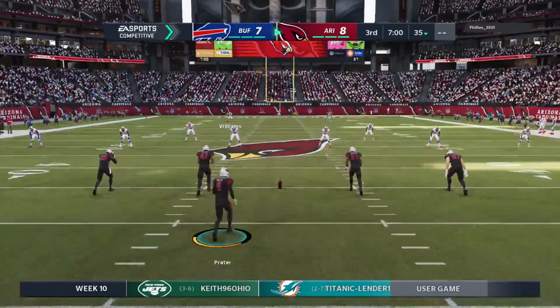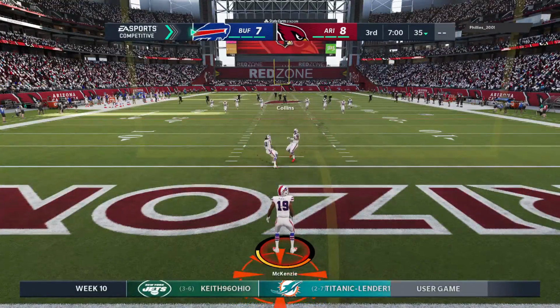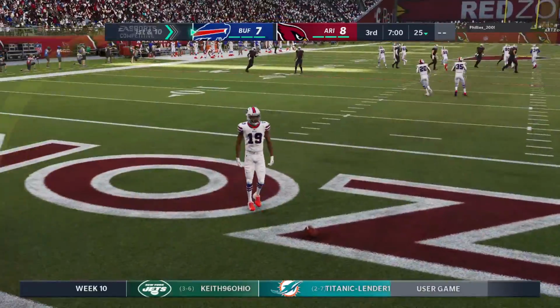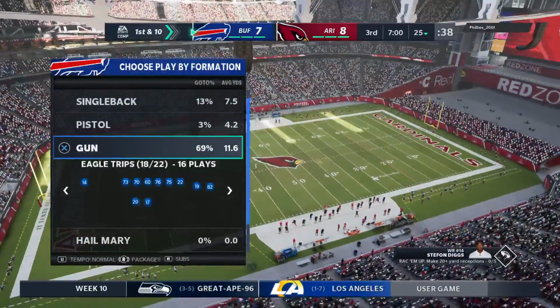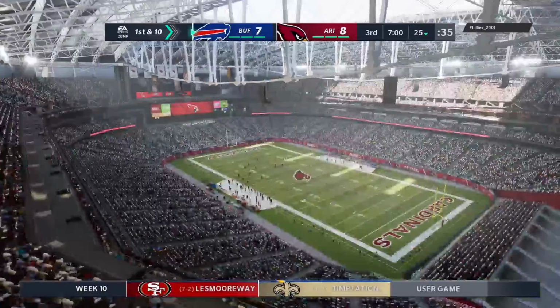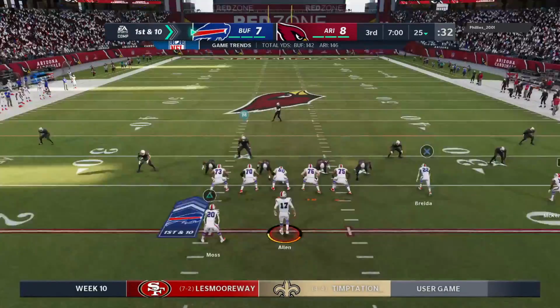The Bills trail here, but they will get the football first as we are back underway on EA Sports. Fielded near the back of the end zone. And no fireworks to start the half. This will be a touchback. The Bills come to the line to start their next drive.